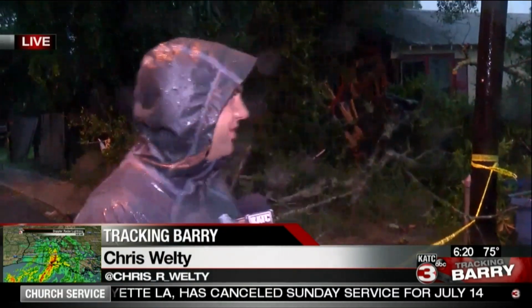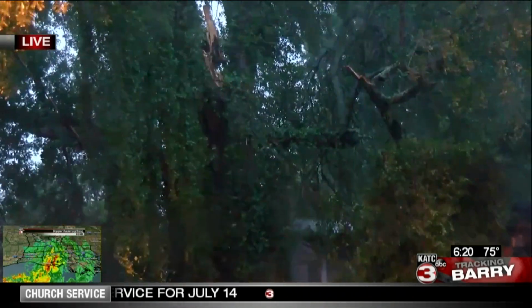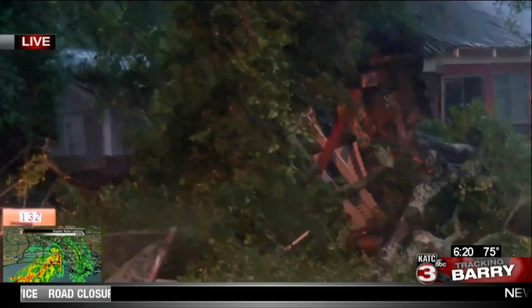And we are seeing some downed trees and power lines across Acadiana from today's storm. Chris Welty joins us live from the north side of Lafayette, where a tree fell on a home. Chris. Hey guys, we're live on Frank Street in North Lafayette off of East Simcoe Street. And take a look at this. You can see where this massive tree split and then fell right onto this house here on Frank Street.